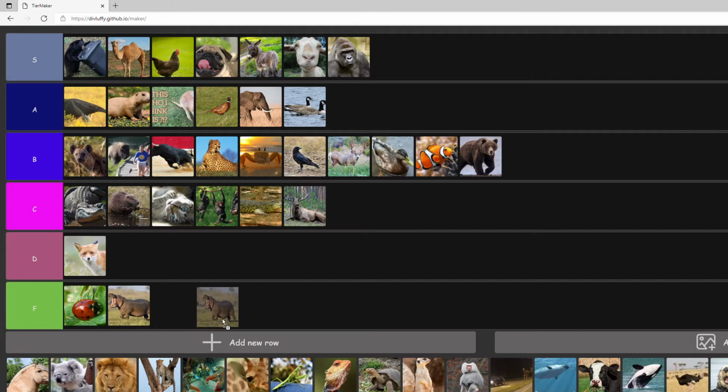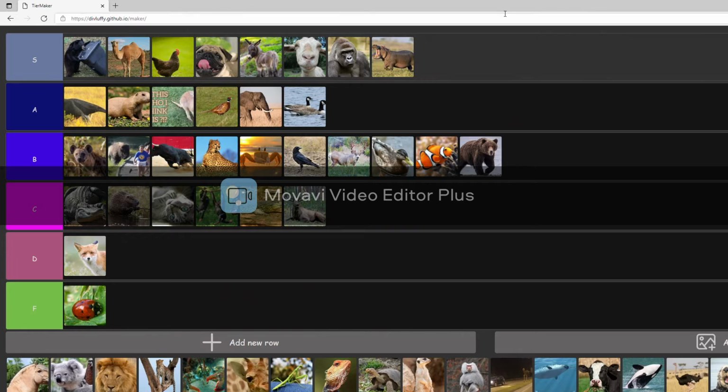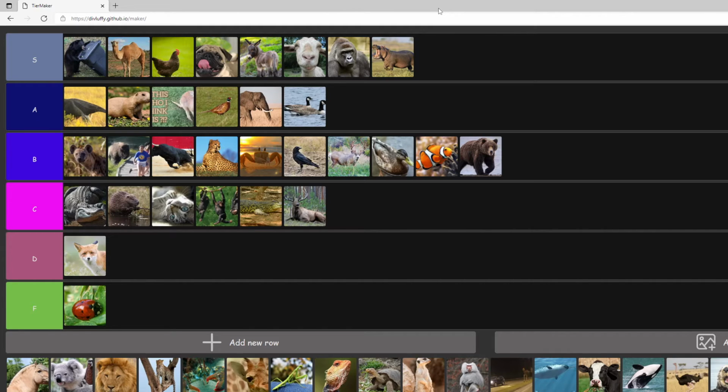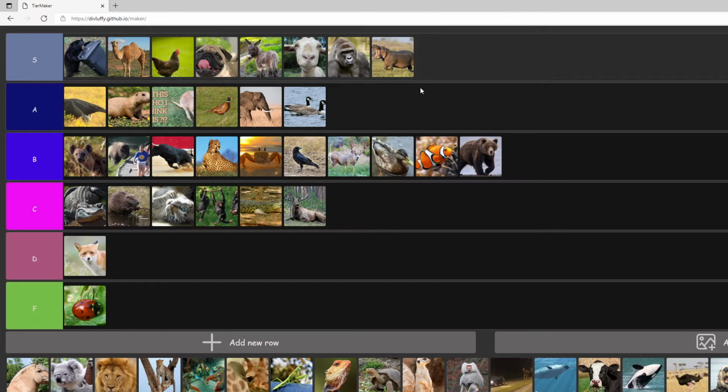Just because I don't want to get murdered, we're going to have to put hippos at S tier. They kill like 500 Africans every year because that's where they're prominent. I think they're in Colombia too now because of Pablo Escobar, and they're just destroying Colombia. Yeah, hippos murk a lot of people, and it's actually quite sad.